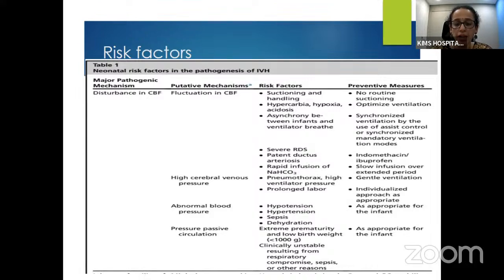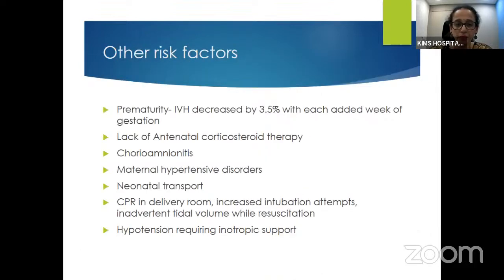As well as treating hypotension and maintaining the systemic blood pressure in an appropriate manner, treating sepsis adequately, avoiding anemia by doing delayed cord clamping. All these factors help in decreasing the incidence of IVH.